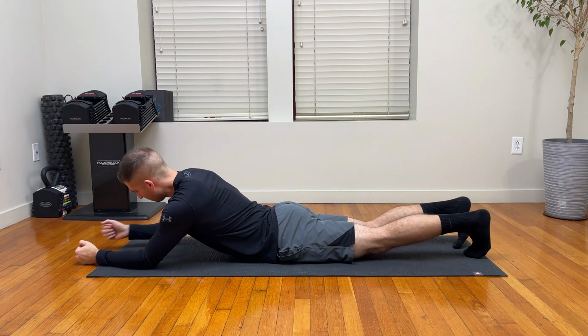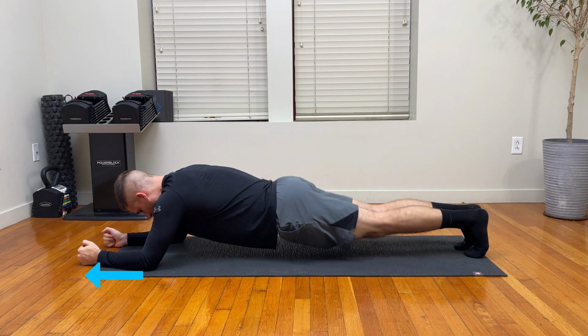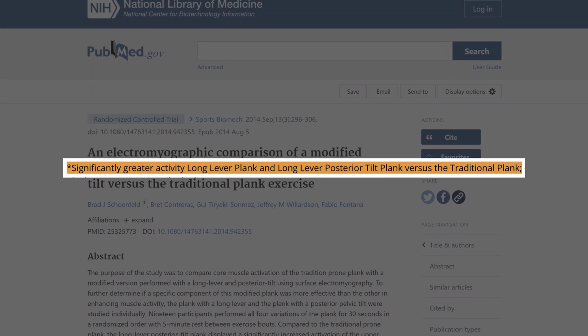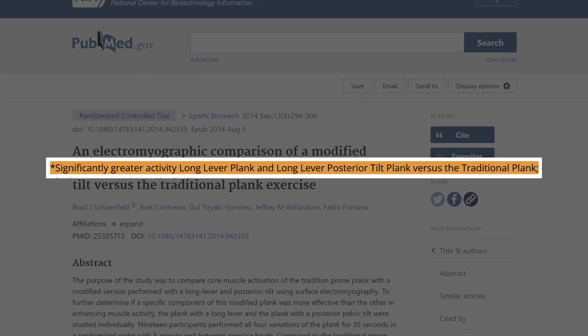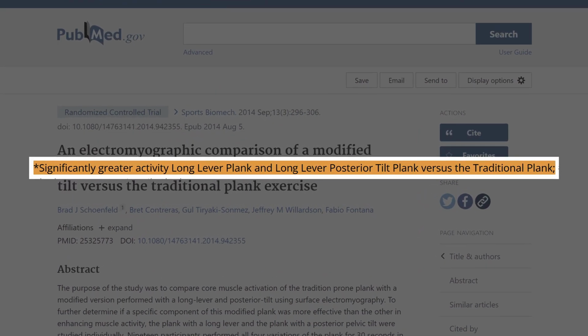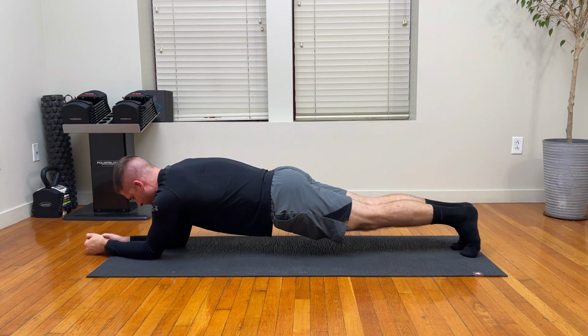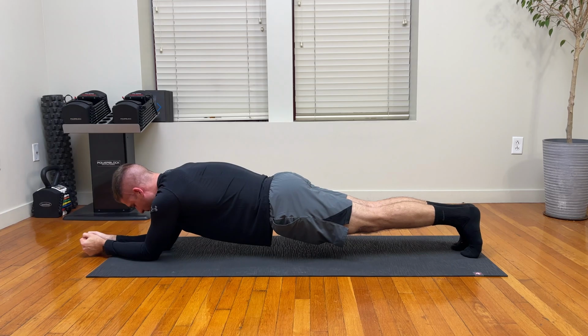Now, this exercise can become easy with practice, so you'll need to progress the movement to continue challenging these core muscles. Once you're able to complete these 60-second holds, shift your elbows forward to create a long lever and posteriorly tilt your hips. This plank variation has been shown to elicit significantly greater muscle activation versus the traditional plank. Once you can complete these for 60 seconds, then you can look into narrowing the elbows to create more instability or adding weight onto your back as next progressions.